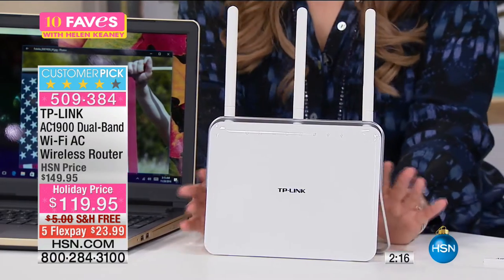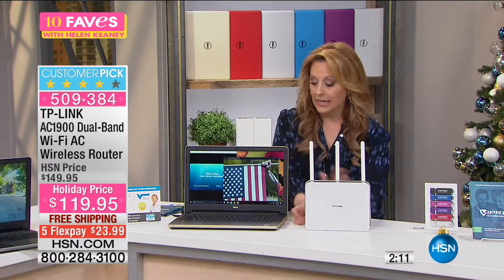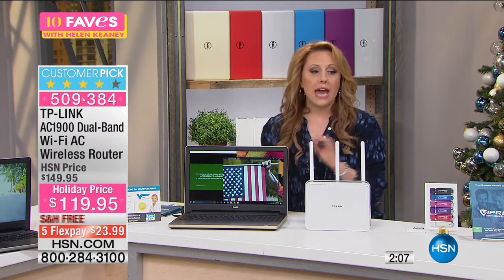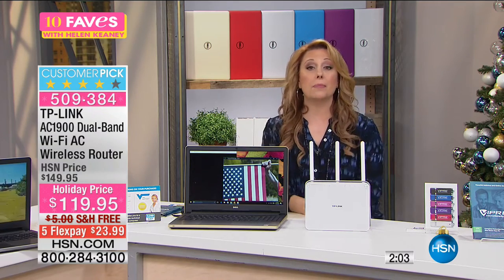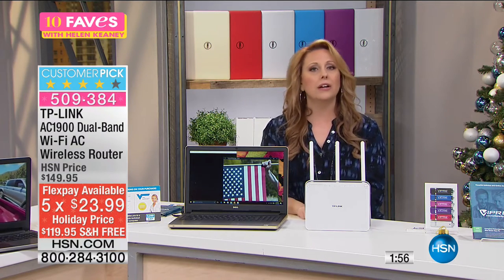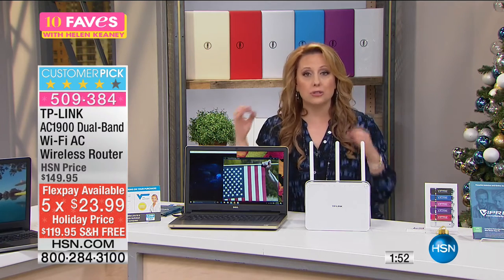So that's what I'm saying. This isn't a product where you say, I'm going to keep it for 6 months and give it a feel. You can plug this in, connect your smartphone, TV, and you're going to see the difference right away. Maybe you have a smart TV and you stream Netflix or a streaming video service and it's always circling and has to buffer. And you know what? It's not your TV. It's your Wi-Fi, it's the strength.